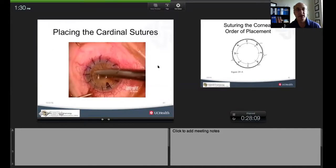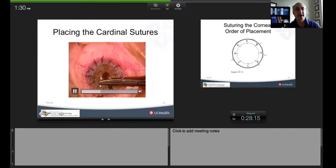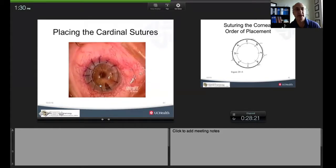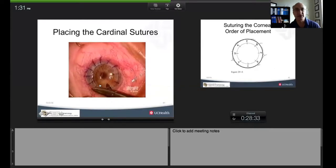So this is the Pollock forceps I was referring to. Notice that they have a space and allows you to pass the suture right between the prongs. And that allows you to get a very stable bite on your first bite. Now, generally, the Pollock forceps I will only use for the first bite, and then I'll switch over to Colibri forceps or .12 forceps for the rest of the suturing.